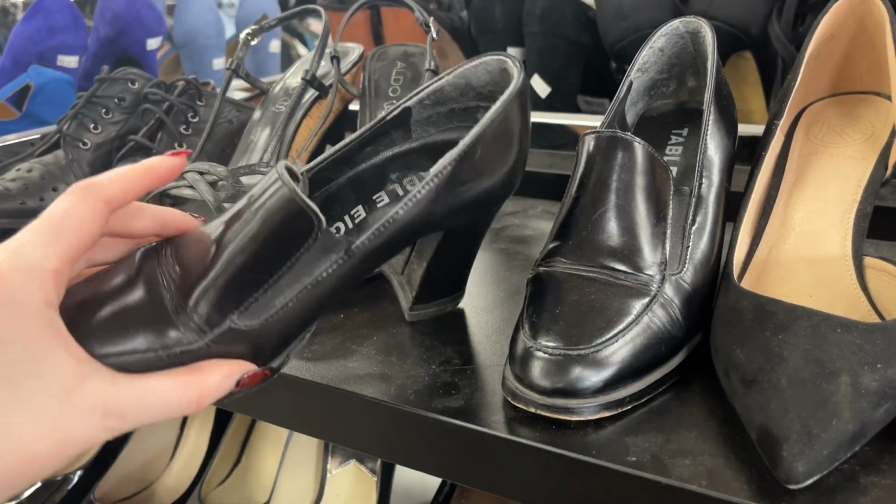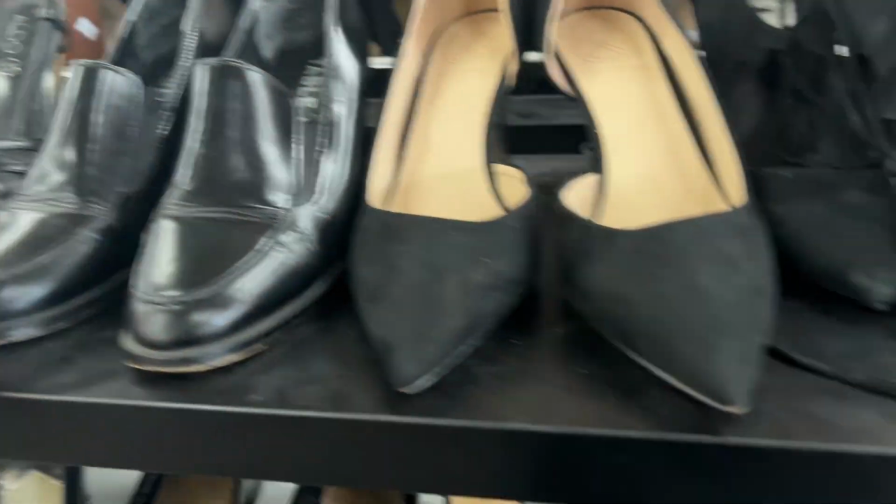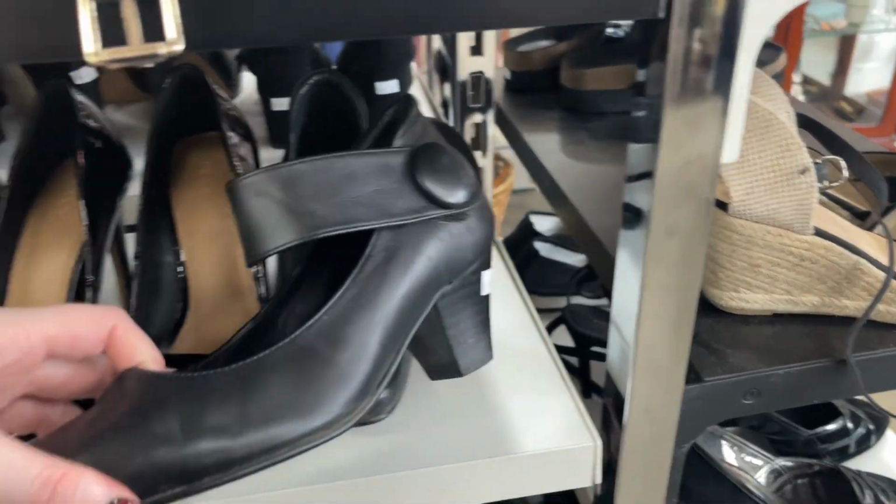I liked the chunky heel on these shoes, and these kitten heels also had a very like retro vibe to them.